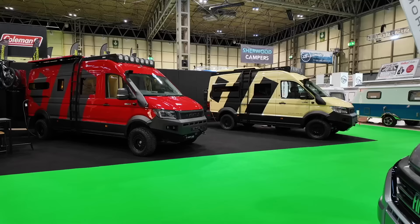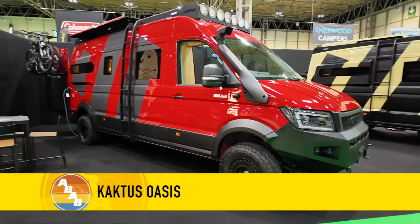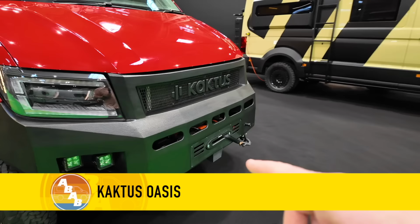There's absolutely no question whether these stand out. These are from a company I've not seen before, Cactus, and they're an absolute beast. Look at that. That is incredible. Look at that front bumper. So it's based on, I think, a Crafter. It's either a Crafter or an MAN, but that is an absolute monster.